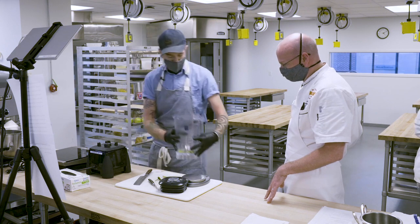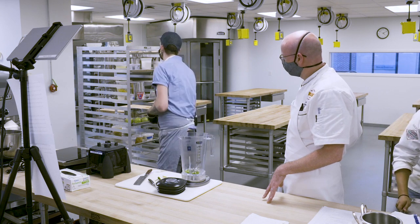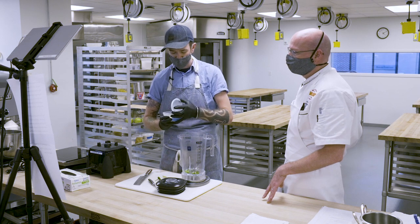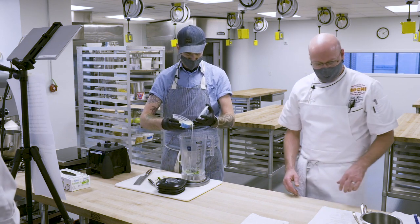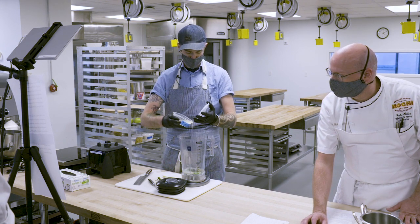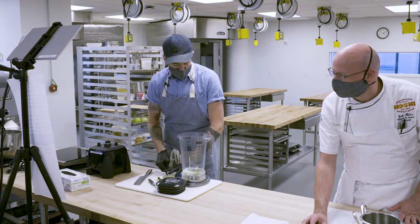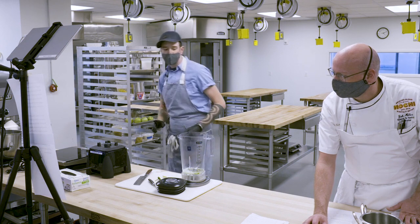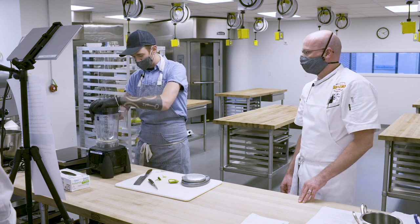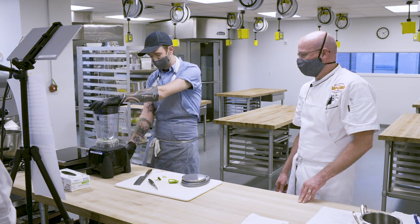So we got our jalapeno. Gonna scale and do about 100 grams of lime juice. Perfect. And then we're going to give this a quick puree. All right, I'm excited for this monster. Just start off on low. Start off on low. We're going to go low.